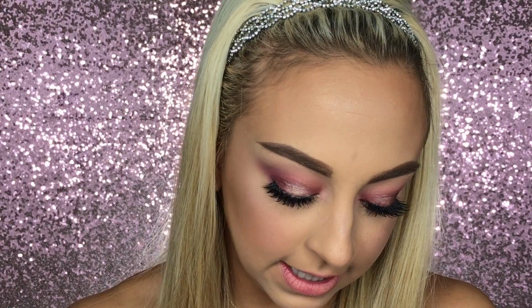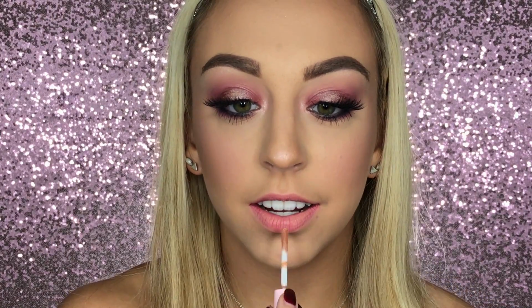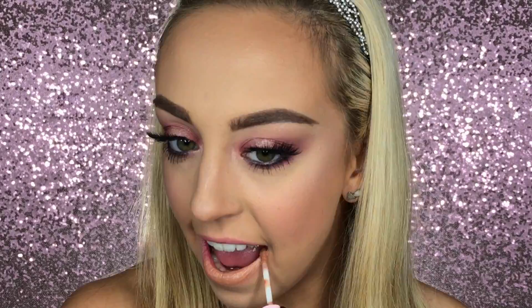I better like this shade because I have 2 of them, and it would be really sad if I hated it. It looks really pretty. I have a really good feeling about this, that I'm really gonna love it. It's like a deeper toned nude, and it does have a little pink in it. It's not a more brown toned nude, it's a pinker toned nude, which I think is really pretty. I really like it. Oh, I hope it looks good on me. We won't have to fight over it. I know. Okay.